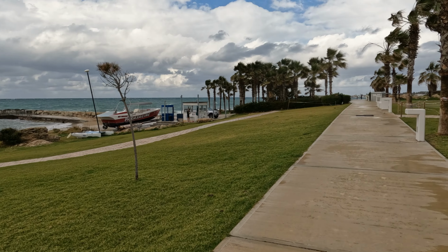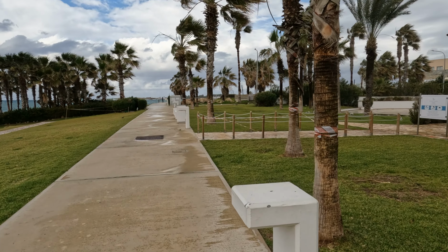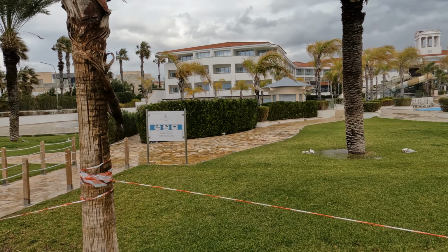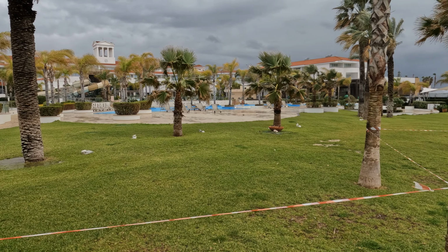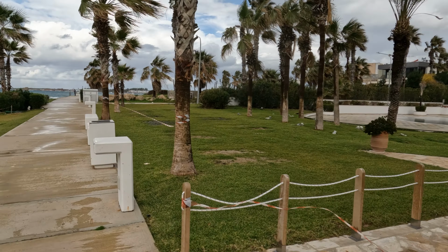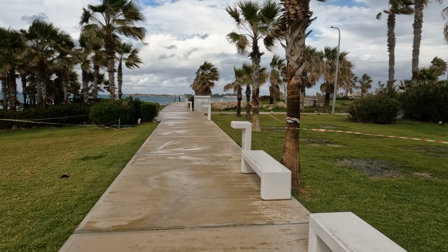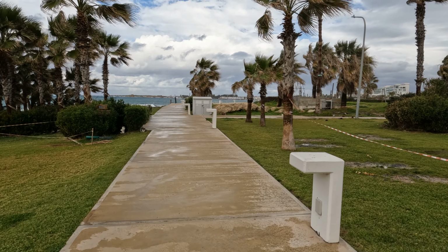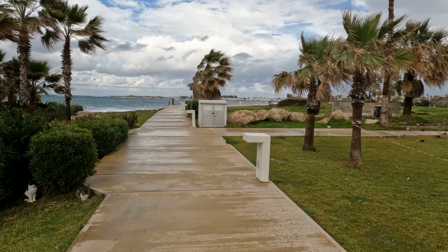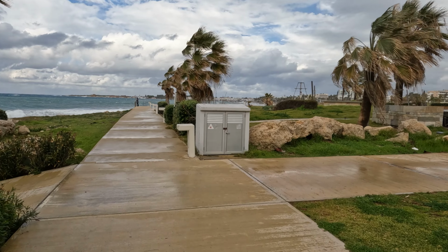Look at that bird. Let's have another look at the Olympic Lagoon Resort. In the summertime, the place is very popular. Again, it's quite slippery here, so minding my step.